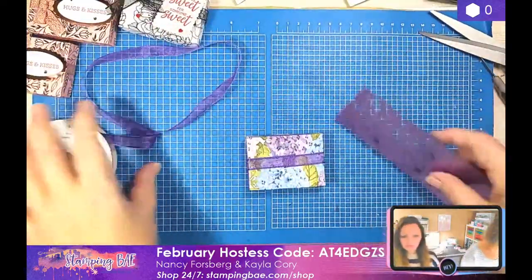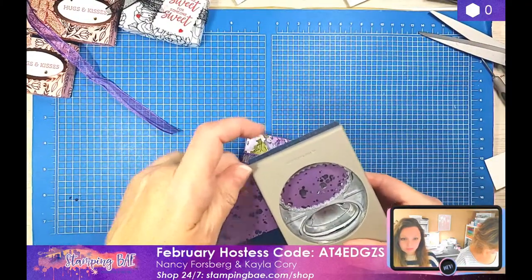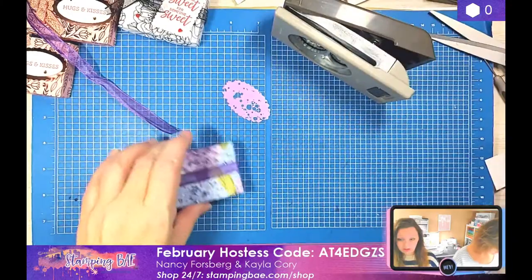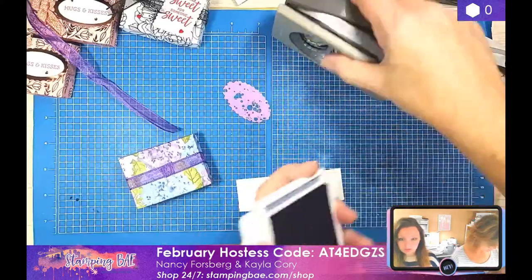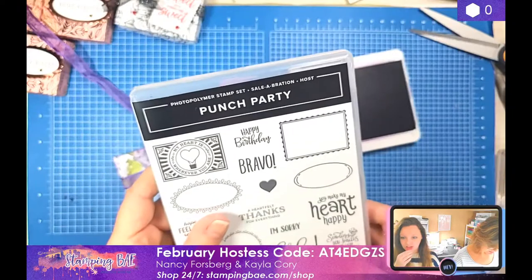And now we're going to take our scallop piece from the oval. Oh, sheesh, that was a little tight there, I would say. Sheesh. All right, then we're going to use some gorgeous grape, and we are going to use a different stamp.